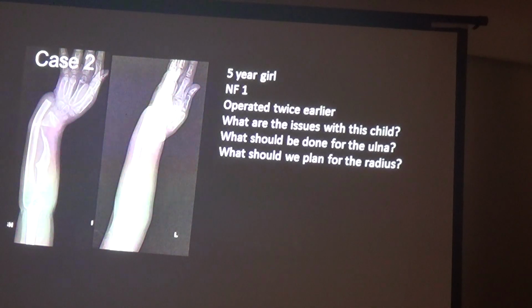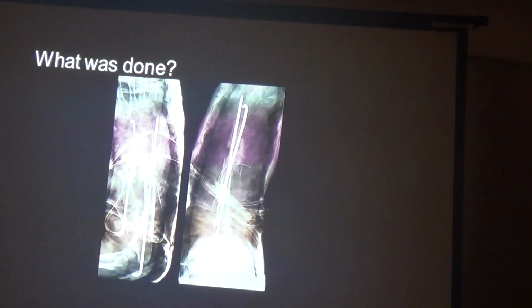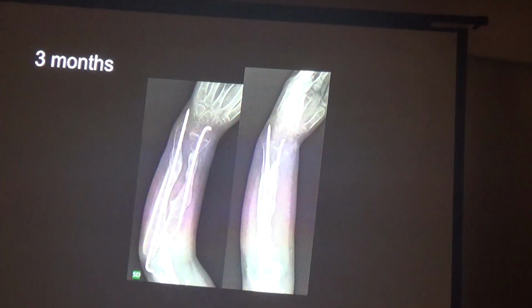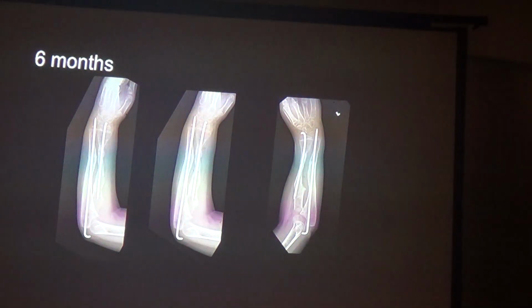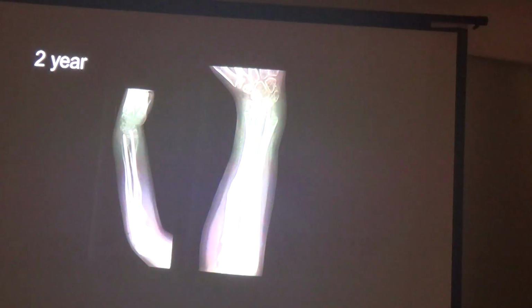But not every surgeon can do that surgery, so it is treated like this: maybe the osteotomy of the ulna, the tricortical graft of the radius, and we fix the radius and ulna both with wire. That's it, 6 weeks. And at 3 months, you can see it, and at 4.5 months united. That's 6 months. That's 1 year. You can see the wire is receding, so it's growing.